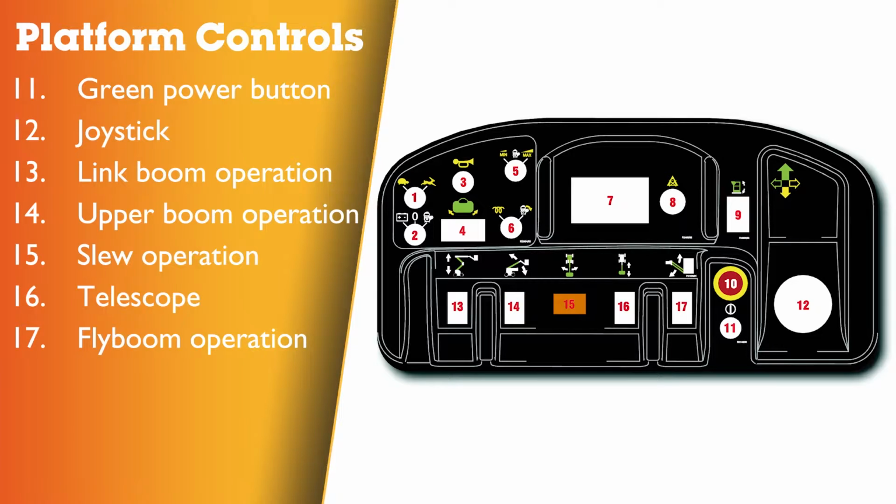The slew or turntable rotate. Push left to rotate left, push right to rotate right. Telescopic function. Push up to telescope in, pull down to telescope out. Fly boom or jib boom. Push up to lift the jib or the fly boom, pull down to lower the jib or the fly boom.